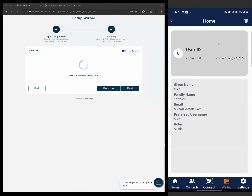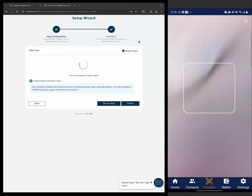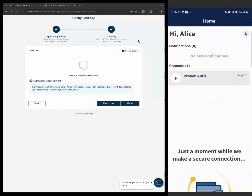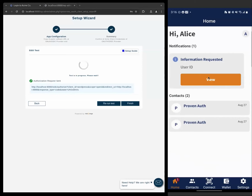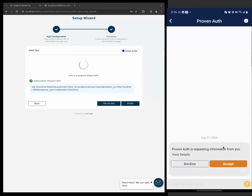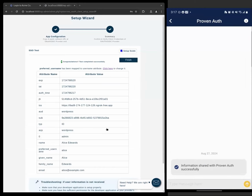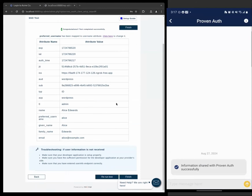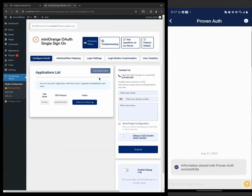And now we are presented with a test setup. So I'm going to quickly scan this QR code. This is just to make sure that the configuration of the OAuth app is valid. And we can see some presentation going on in Alice's wallet. I'll present this in a screen where you can see what's going on in just a second. But this is the resulting token that we received from Proven for Auth, and as we can see, it contains those details from the user ID credential. Okay, so we've now completed setup of our OpenID Connect login.